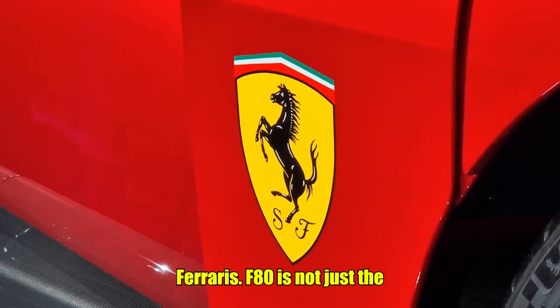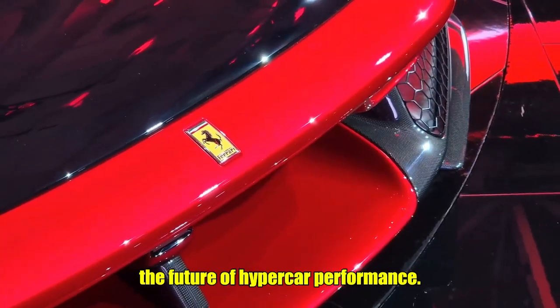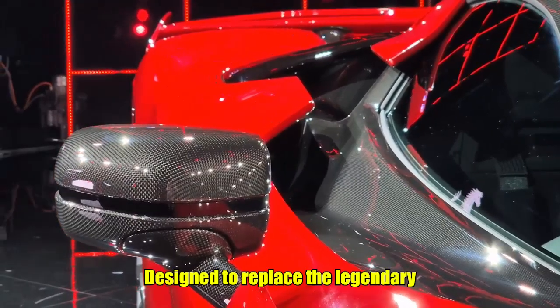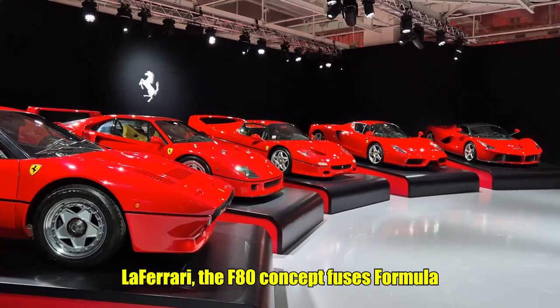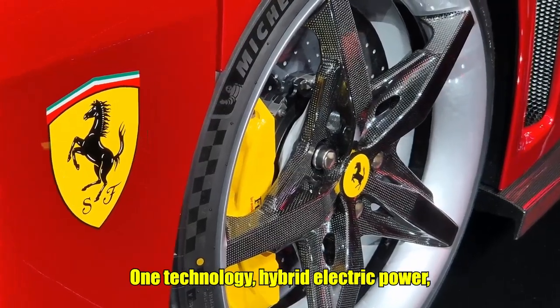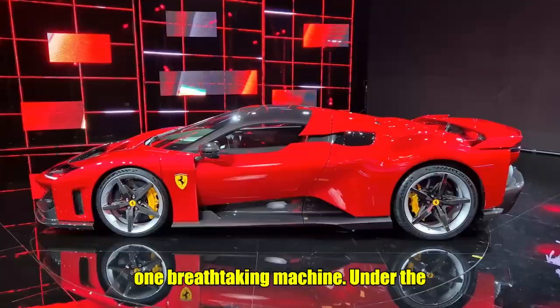Ferrari's F80 is not just the next chapter, it's a quantum leap into the future of hypercar performance. Designed to replace the legendary LaFerrari, the F80 concept fuses Formula One technology, hybrid electric power, and Ferrari's signature V8 scream into one breathtaking machine.